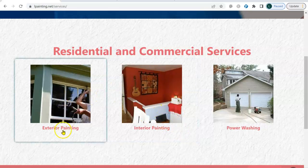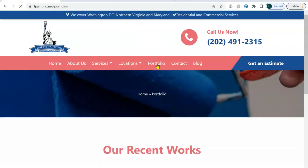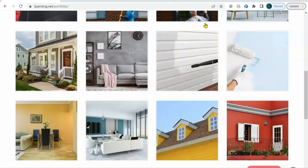Here, exterior painting. Instead of exterior painting, be more specific: exterior painting, Arlington, Virginia. Power washing: a great way to do that would be power washing, Arlington, Virginia. I'm giving you examples. You don't necessarily have to use those per se, but those are things you could do to make sure you're getting the best opportunity from Google as far as putting your business out there for people to easily find you, okay?